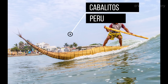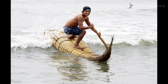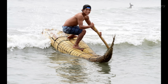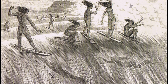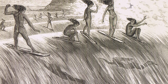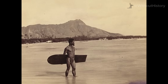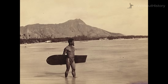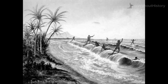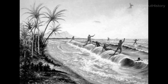Today, people surf while standing, but as the anthropologist Ben Finney explains, in traditional surfing, it was possible to surf in a prone, kneeling, sitting, or standing position. According to Finney, pre-Columbian fishermen in northern Peru surfed on reed bundles that came to be known as cabalitos, or little horses. These fishermen propelled their cabalitos with wooden paddles while in a sitting position. Even in Hawaii, where surfing and surf culture became most developed, sources indicate that many early modern Hawaiians surfed in sitting, kneeling, and prone positions.